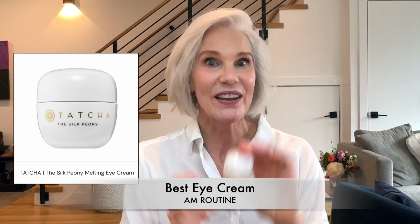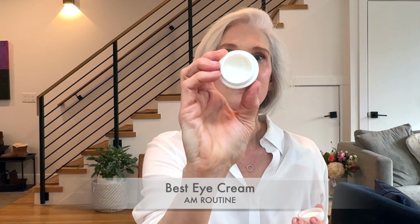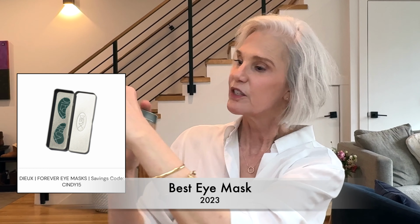If you're looking for a fantastic eye cream, this was a new discovery for me this year. This is the Tatcha Silk Peony Eye Cream. Gives the eyes beautiful hydration, also brightens the under eye area. Absolutely love it. And I include them with the Dieux eye masks. You just slip the Dieux Forever eye masks over the Tatcha Silk Peony, and you have beautifully hydrated and bright eyes in the morning.